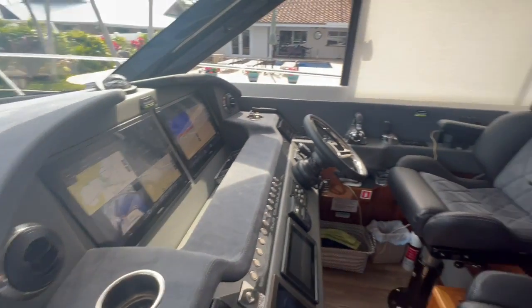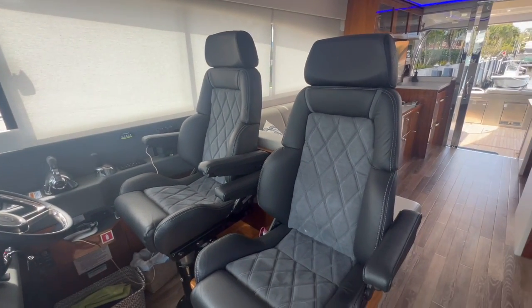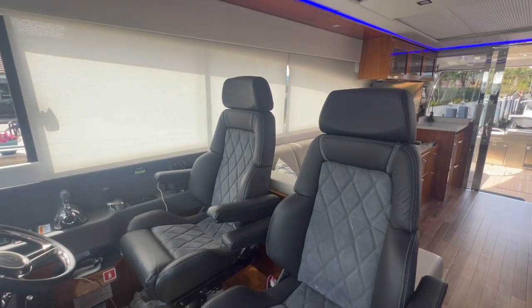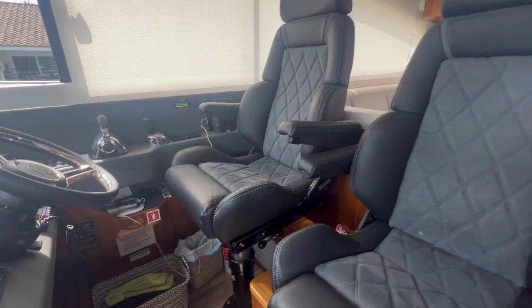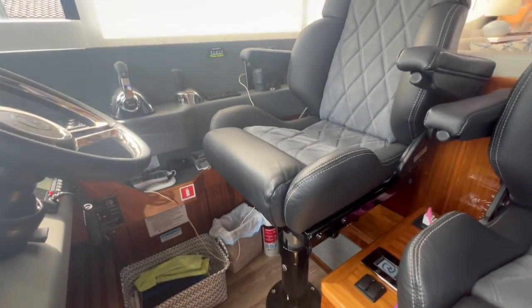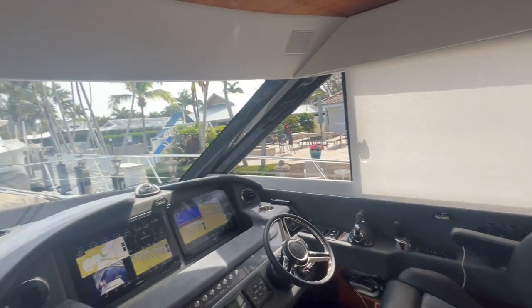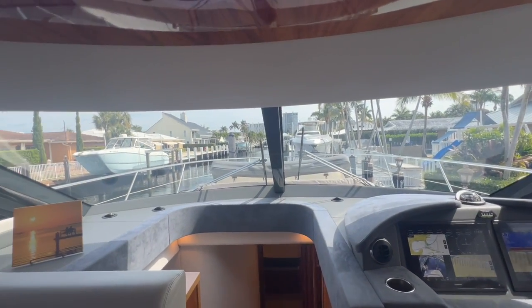Now, wrapping up this little area here are these two amazing seats. They are super, super comfy and they're built for long trips. You can see you've also got adjustments there on the helm seat. But what a great place to sit and enjoy helming this yacht all the way through here.